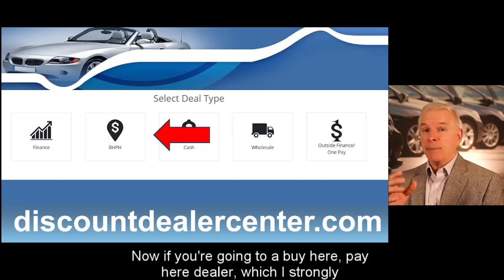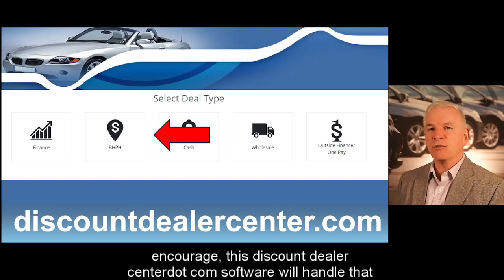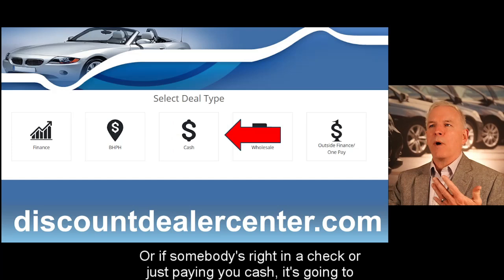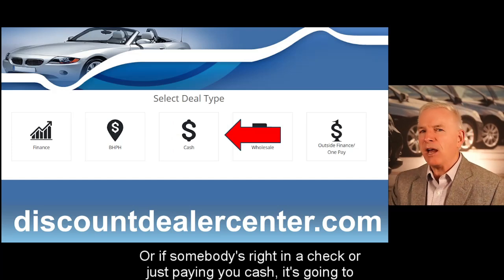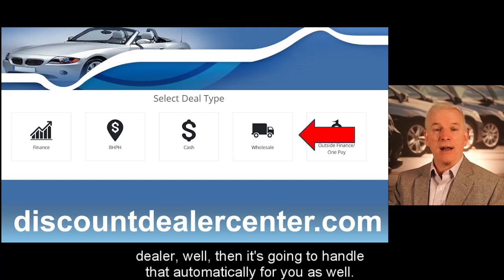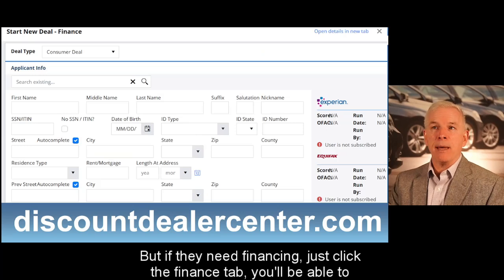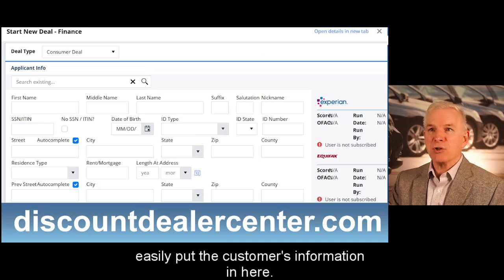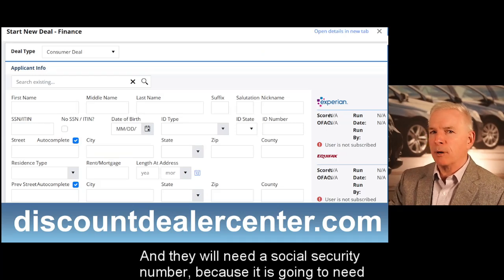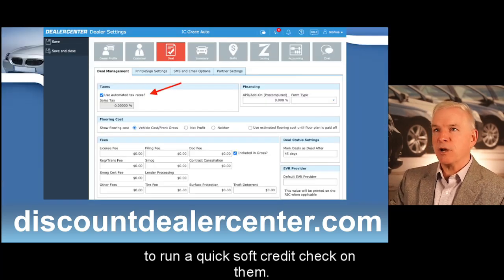Now, if you're going to be a buy here, pay here dealer, which I strongly encourage, this discountdealercenter.com software will handle that for you as well. Or if somebody's writing a check or just paying you cash, it's going to handle that for you as well. Or maybe you're just selling a vehicle at a dealer auction or to another dealer, well then it's going to handle that automatically for you as well. But if they need financing, just click the finance tab. You'll be able to easily put the customer's information in here, and they will need a social security number because it is going to need to run a quick soft credit check on them.